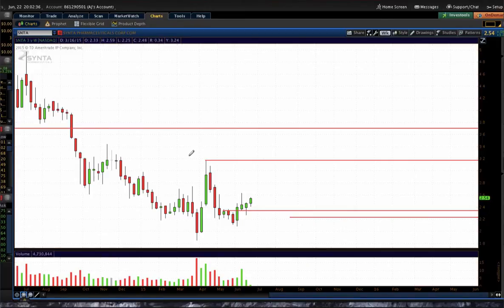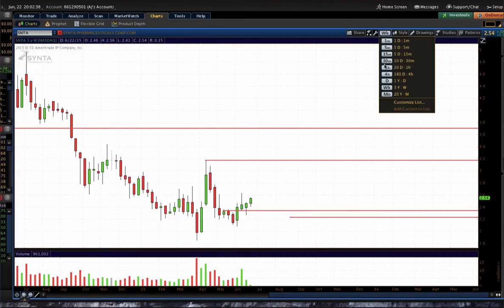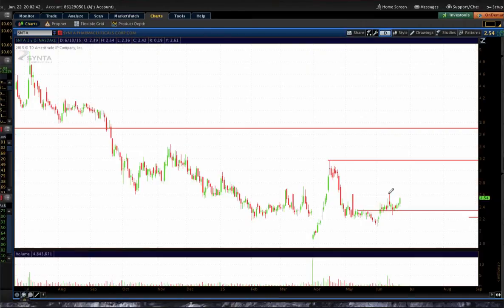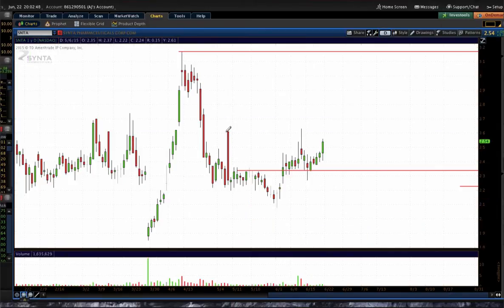Now, if I zoom in a little bit further, looking at the daily chart, I want you to look at this area right here, which is right around the 2.60 level. I'm going to add this to my analysis of this stock so you can see that this is the first level of resistance that we would hit. And although the volume is going up, you want to keep your eye on this level.